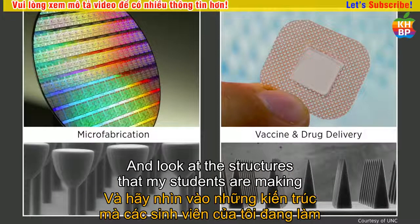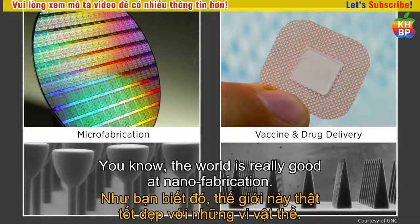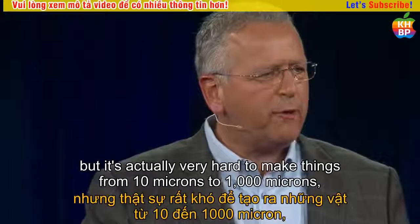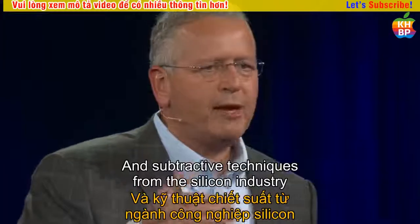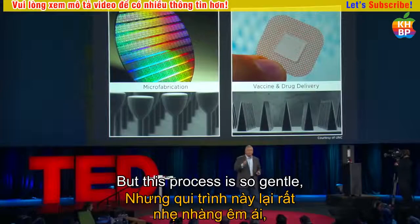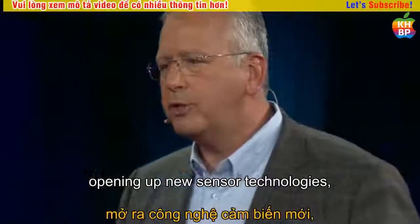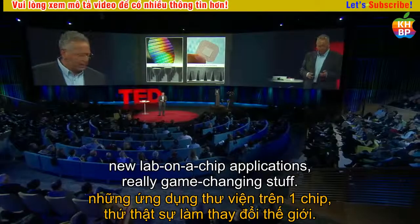And look at the structures that my students are making at the University of North Carolina. These are amazing microscale structures. The world is really good at nanofabrication, right? Moore's law has driven things from 10 microns and below. We're really good at that. But it's actually very hard to make things from 10 microns to 1,000 microns, the mesoscale. And subtractive techniques from the silicon industry can't do that very well. You can't etch wafers that well. But this process is so gentle, we can grow these objects up from the bottom using additive manufacturing and make amazing things in tens of seconds, opening up new sensor technologies, new drug delivery techniques, new lab-on-a-chip applications. Really game-changing stuff.